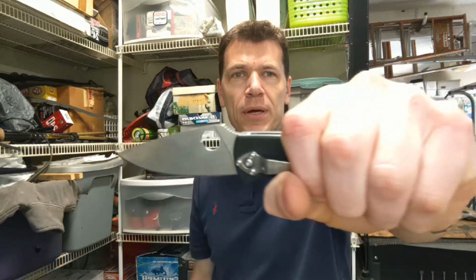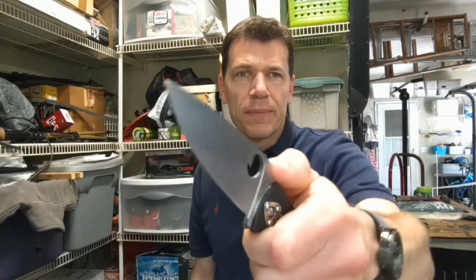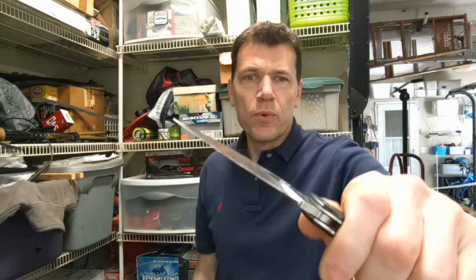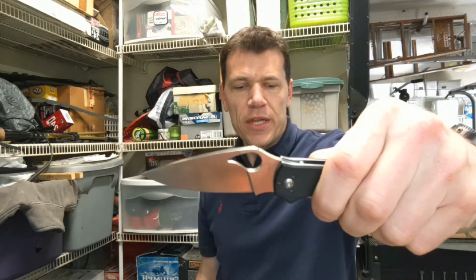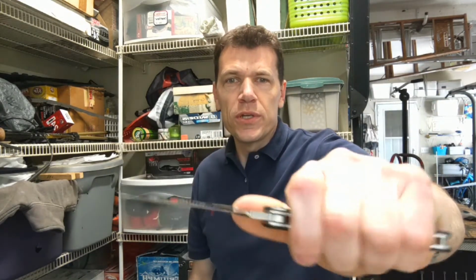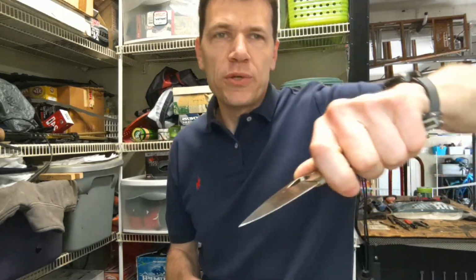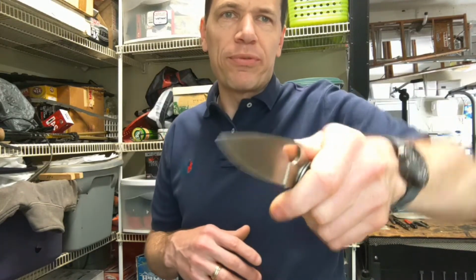So the thumb ramp on the Tenacious is steeper and shorter. You can see when you get up here there's not a lot, and it's a little bit more aggressive. The Byrd, on the other hand, is a little bit more detail friendly with a longer ramp. You can see how the neck comes in here and you take it up on here. Again, personal preference, I just found that you can do a lot more with it for detail work, and it's better if you're trying to wrench onto something, if you're prying, if you're stabbing.